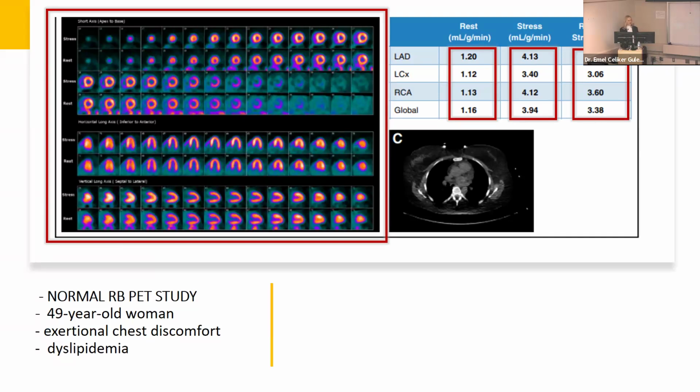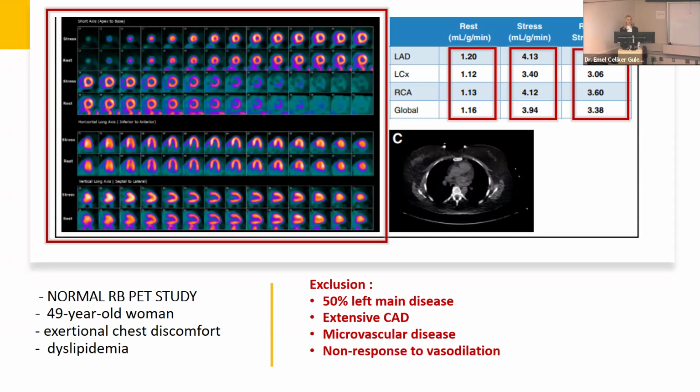Okay, what is the teaching point? This is just a normal rubidium study. The teaching point: we definitely exclude an epicardial critical lesion, but at the same time, what else do we exclude? We exclude left main disease, or extensive coronary artery disease, for this patient. Microvascular disease is not questionable anymore because there is a good response in stress and good flow reserve, and it is always questionable for nuclear studies, non-response to vasodilation. There is a significant response because we see how blood flow augments in stress.